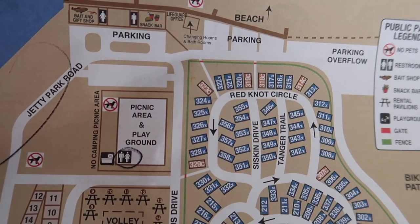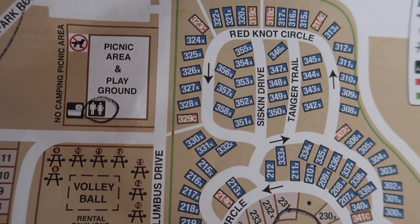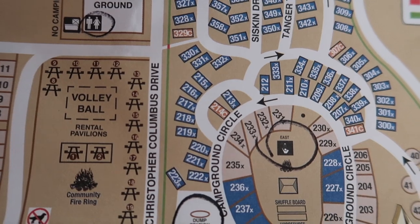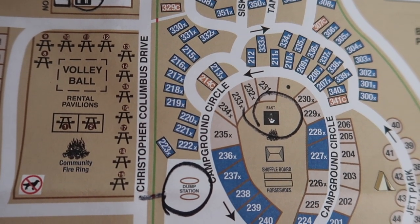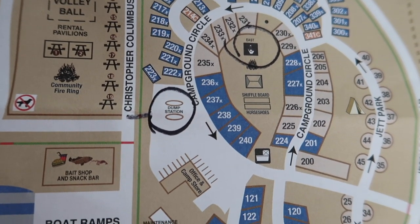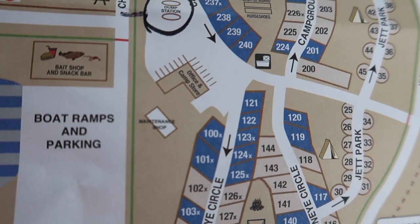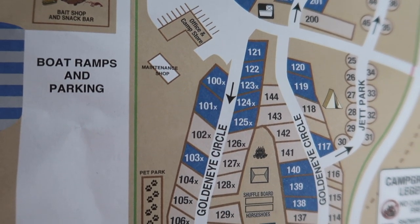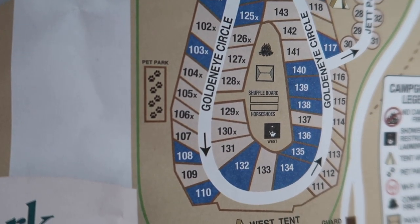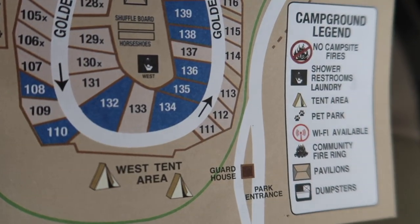Okay, so although it does say it in the legend, if you see the green line that is outlining the perimeter of the majority of the campgrounds on the right-hand side, that is all fenced in. So in order to access the beach, you have to go through a gate. Right there, the little black circle with the line, that's another gate that you have to go through. In order to get back in, of course, you're going to need that code, which they give you at check-in.